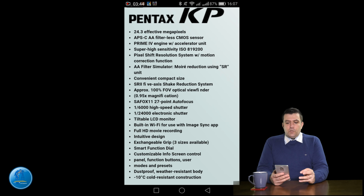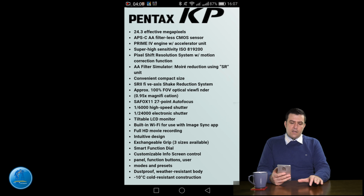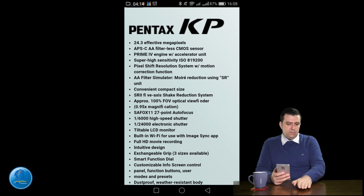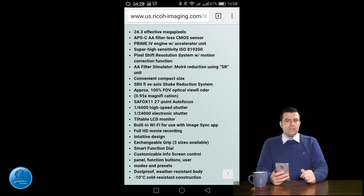Now, super high sensitivity ISO 819,200. In regards to ISO, I have to tell you that with my K5, I did an experiment. I used to have the Nikon D5100, I think, at that time, and the Nikon D7000. I'm not sure now, but something like that. And the Pentax KR and the K5 at the same time. I was shooting with the Nikon and with the Pentax at the same time, the same lens, the same settings, everything, and the same ISO settings. And the Pentax was lighter, like better exposed all the time.